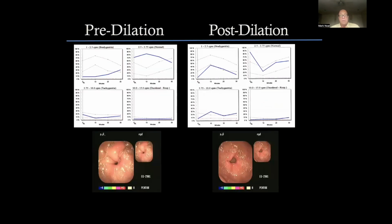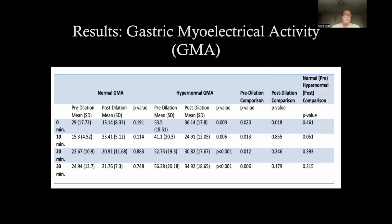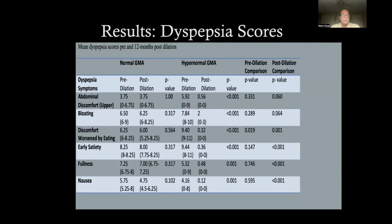This is typically what the pylorus looks like in these patients. It looks normal. And following a 1 to 2 minute dilation, the pylorus doesn't look remarkably larger. It just is slightly larger. And what you see is that the hypernormal condition here goes back into the normal range with that dilation. We know from published studies that when we look at the gastric myoelectrical activity compared to patients who are normal versus hypernormal, we see significant improvements in the gastric myoelectrical activity. We also see significant improvements in the dyspepsia symptoms and other symptoms of abdominal pain and bloating and early satiety, fullness, and nausea, again, only in those who were hypernormal.